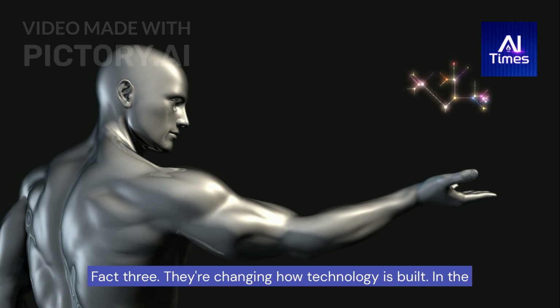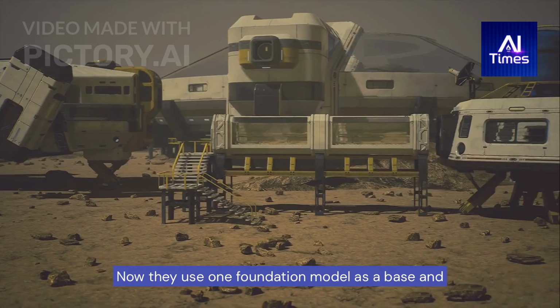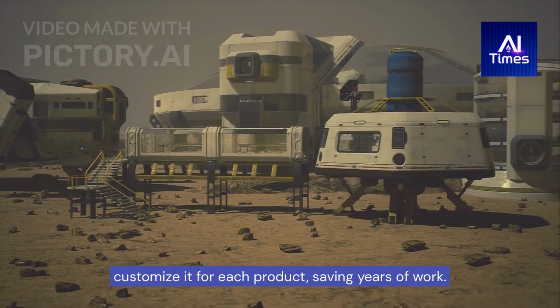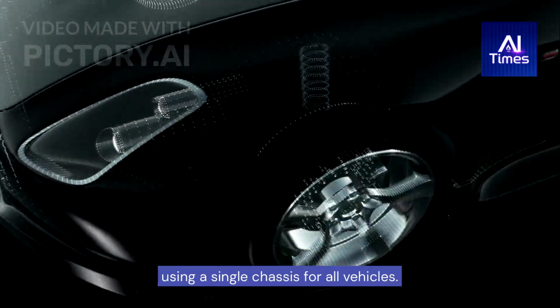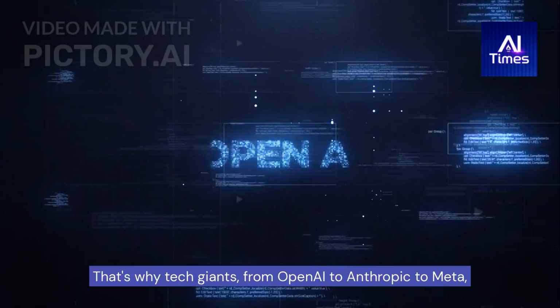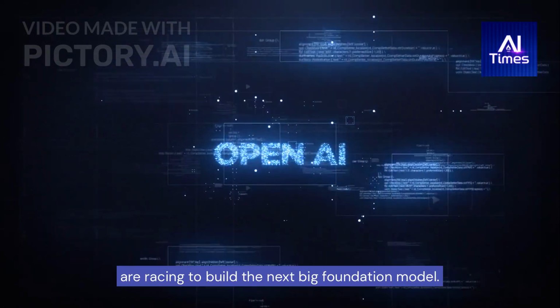Fact 3. They're changing how technology is built. In the past, companies built hundreds of small models for specific jobs. Now they use one foundation model as a base and customize it for each product, saving years of work. It's like switching from building every car from scratch to using a single chassis for all vehicles. That's why tech giants, from OpenAI to Anthropic to Meta, are racing to build the next big foundation model.